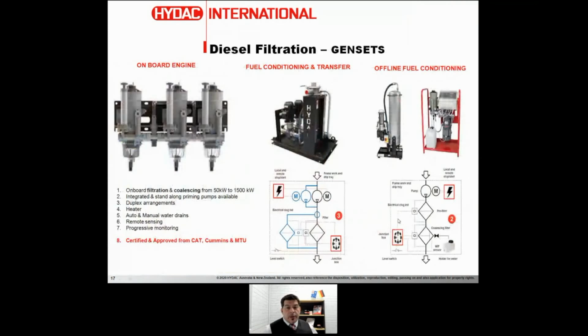So in HYDAC, we got 3 major types of diesel filtration that we can apply to this sector. So in the middle one, you see what we call the fuel conditioning and transfer unit that we developed in Australia. So it's fully designed, engineered, and tested to perfection in Australia for the Capital Square project. So interesting there, just quickly, double filtration. Why? Because we want to have a big filter to catch the big particles, and we want to have a refined filter to remove the water from the diesel.